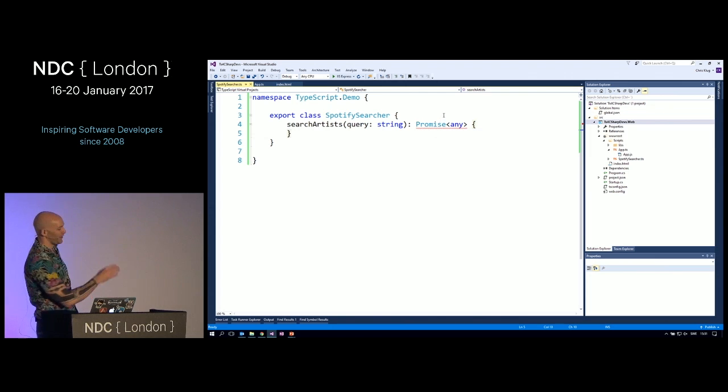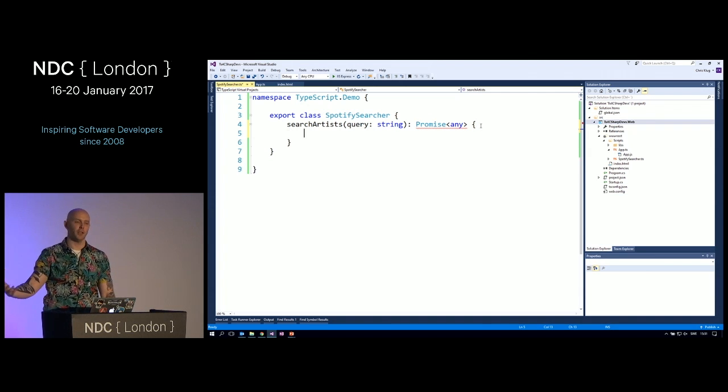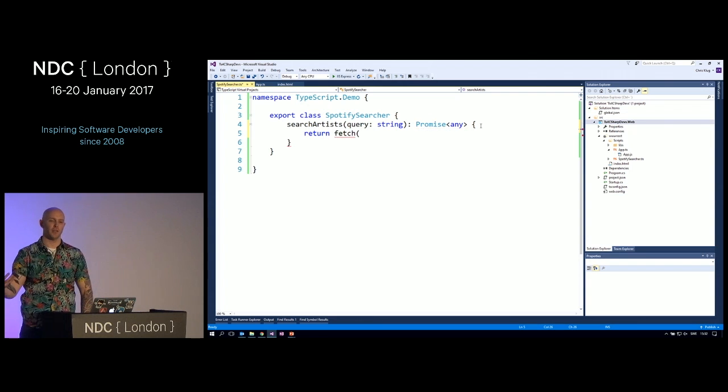It goes red because I'm not actually returning anything. So it's saying here that a function whose declared type is neither void nor any must return a value. Sweet. I need to return something. Fine. I'll do that. So what I'll do in here is I'm going to run off to Spotify and do a web request. I'm going to use a feature called fetch. Fetch is an API in Chrome and future browsers that will allow me to do an HTML request or HTTP request.